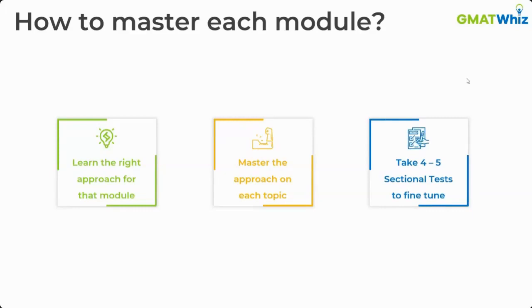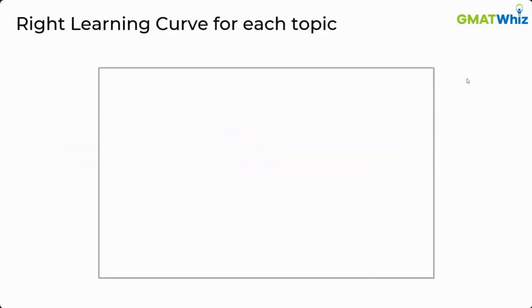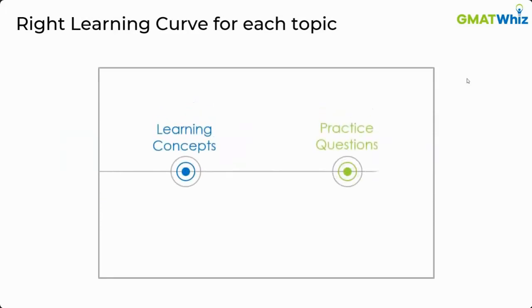for each topic. So what is the right learning curve for each topic? When I say a topic, I mean topics like verb tenses and so on. When most people go through modules or topics, what they generally do is they will learn the concepts and then they will just move to practicing questions. And they end up missing a very, very important step in between, which is learning the application, which is learning the right way of applying the approach.